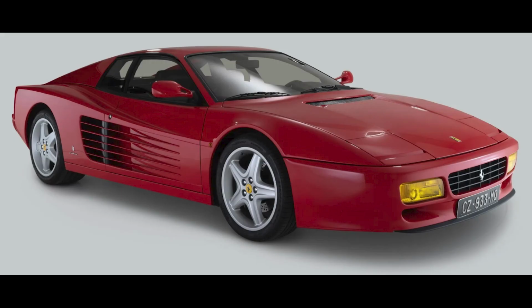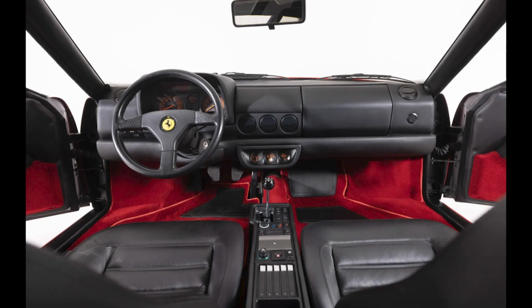A Rosso Corsa 27,000 kilometer Euro 1992 512 TR sold for $254,000. A nice car. Again, photography. The Rosso looks much deeper than typical. This was a fair sale.